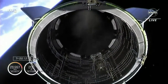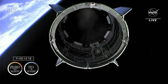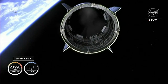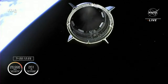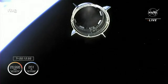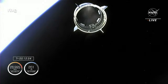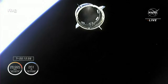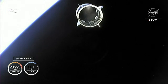And there is separation. Dragon separation confirmed. And Dragon, this is your launch director. Dragon captain is in. And Dragon, this is your launch director on Dragon. On behalf of the entire launch and recovery team, it was an honor and a pleasure to be a part of this mission with you. And while October 3rd may belong to the Mean Girls, October 5th will forever belong to Crew 5. Godspeed, Endurance. Cheers.